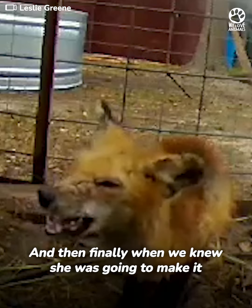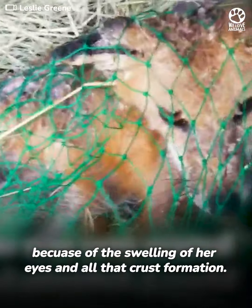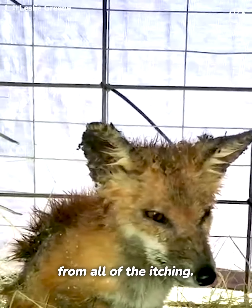And then finally, when I knew she was going to make it, it was time to really concentrate on getting the mange off of her because she could barely see because of the swelling of her eyes and all that crust formation. Started putting coconut oil on her and just rubbing her down, trying to get all the scabs off of it so that skin could start healing. I mean, she acted like she enjoyed it.